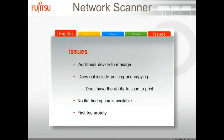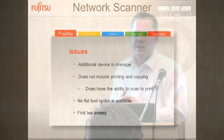So if I wanted to scan something out of a book, I'd have to either have a flatbed scanner or go to the photocopier and copy it first. And then there's that first-time anxiety, and that's from an IT perspective. Not many organizations have implemented network scanners. It's still a new technology, and so they may not be so keen on launching these devices.